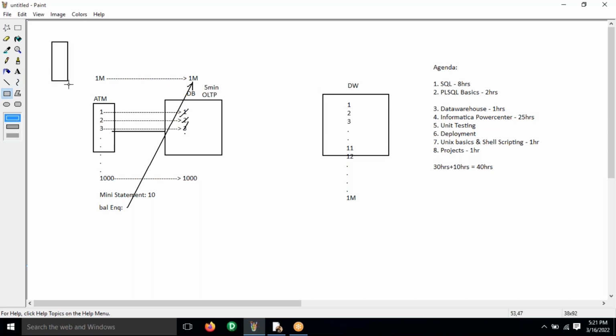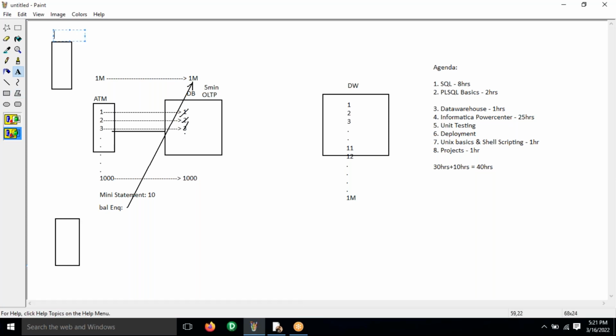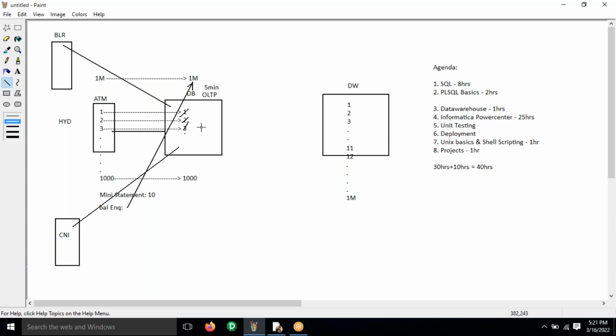Let's say we have one more ATM machine belonging to the same bank in a different location. This one is in Bangalore, this is in Hyderabad, and this is in Chennai. So we have three ATM machines belonging to the same bank in three different locations. All three are connected to the OLTP database, and from there to the data warehouse database. So in the data warehouse we have the historical data of all these 3 ATM machines. Their transaction data is first inserted into the OLTP database, and from there it is loaded into the data warehouse database.